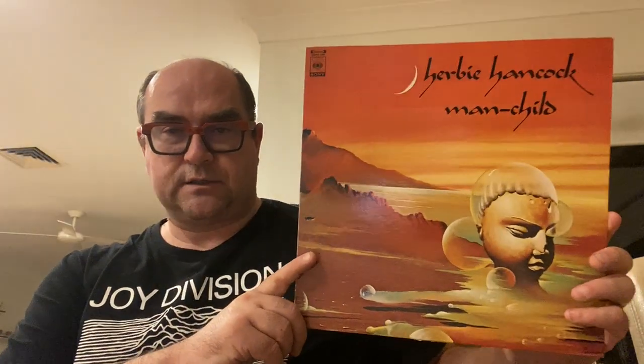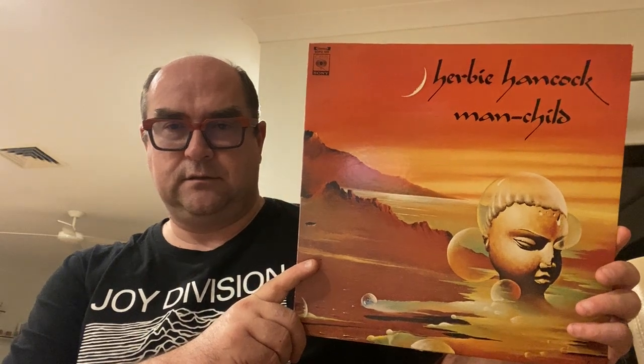Three to go. Two of which are classics, and I'm just going to touch on them very quickly because they're really shortcuts royalty. But this, I guess, is getting up there. This is Herbie Hancock's Man-Child. I don't get this very often. I really like the Japanese pressing on this again. I think it's a beautiful sleeve.